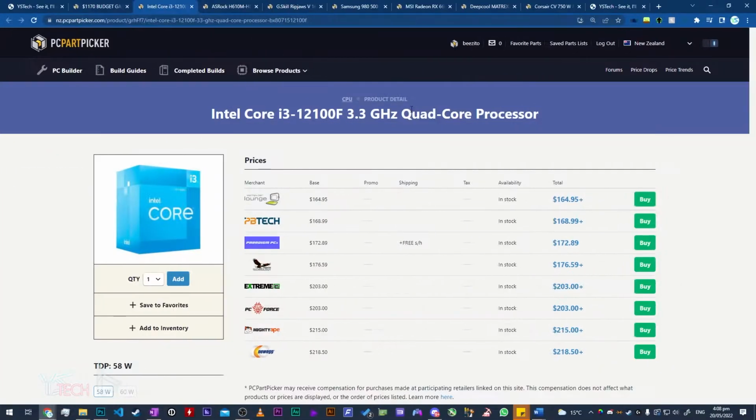First off is the CPU. I've gone with the i3-12100F. It's a quad-core processor, and it currently comes in at $164.95 from Computer Lounge as being the cheapest. It's a decent quad-core CPU, and it's specifically aimed at budget gamers. At this price, I'd actually say it's a pretty good value for money considering that it is quad-core, and it does have 8 threads as far as I believe. So you'll be perfectly fine for gaming.